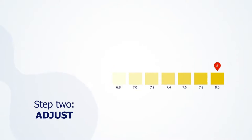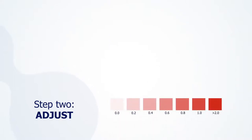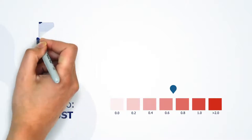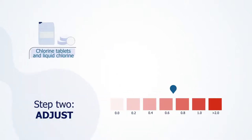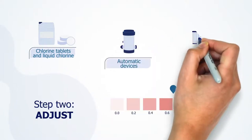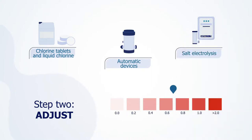To adjust the pH value to between 7.2 and 7.6, add the necessary chemicals to either increase or decrease it. Automating this process is highly recommended. To adjust the free chlorine to between 0.5 and 1 ppm, chlorine tablets or liquid chlorine can be added manually. Automating the dosage and control process is recommended. Another good alternative is to install a salt chlorinator.